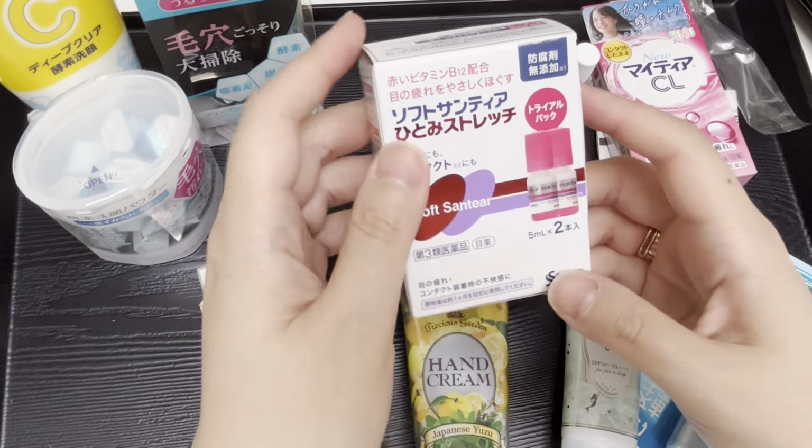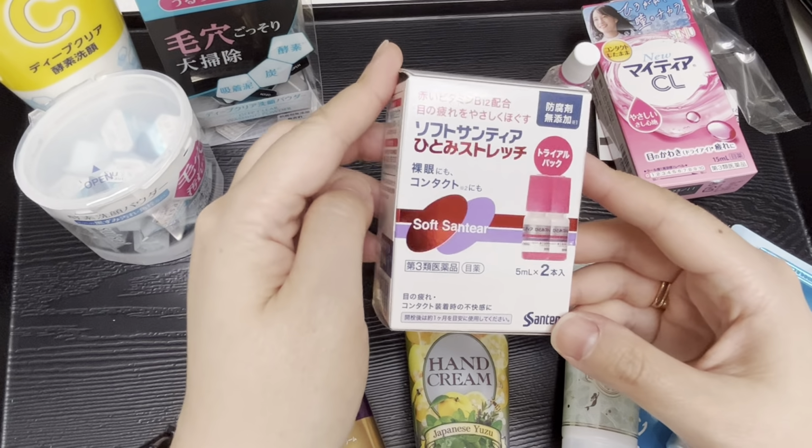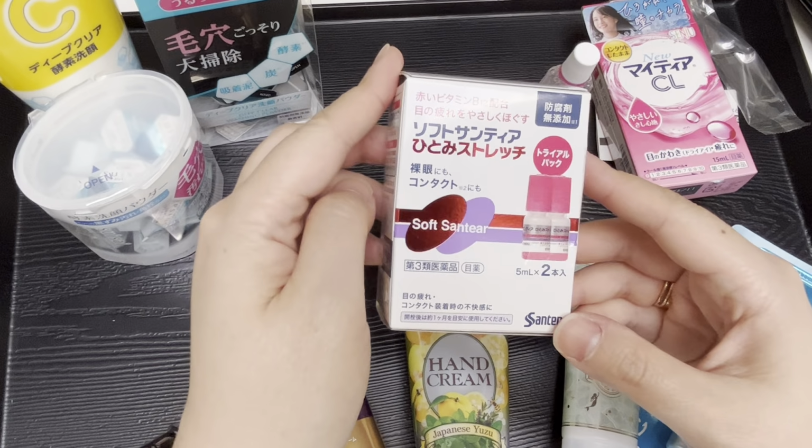The sales associate also recommended this particular brand for me. She said this is more for tired eyes, and especially if you're in front of the computer all the time, she says that this would be a good option. This comes in a pack of 2, but I already opened one to start using, and it looks like it's medicated, but I don't think they are. And the bottle is very small. You just twist it open, and it's a similar kind of eye drop shape.